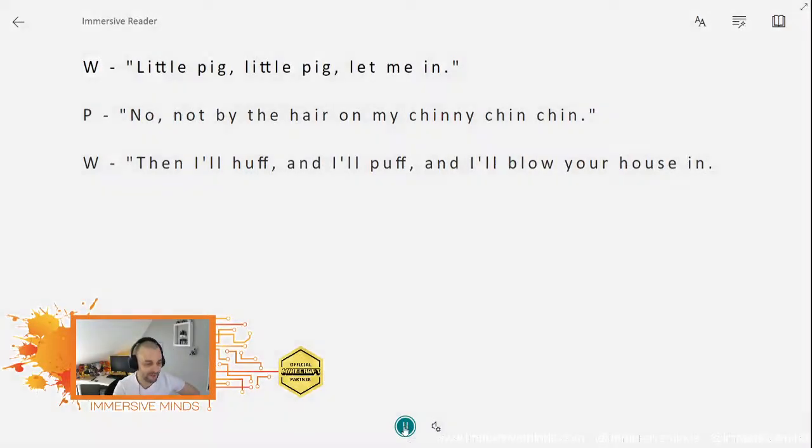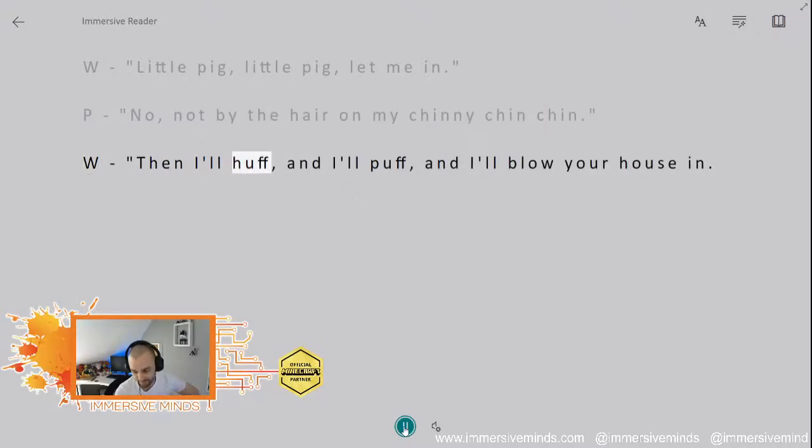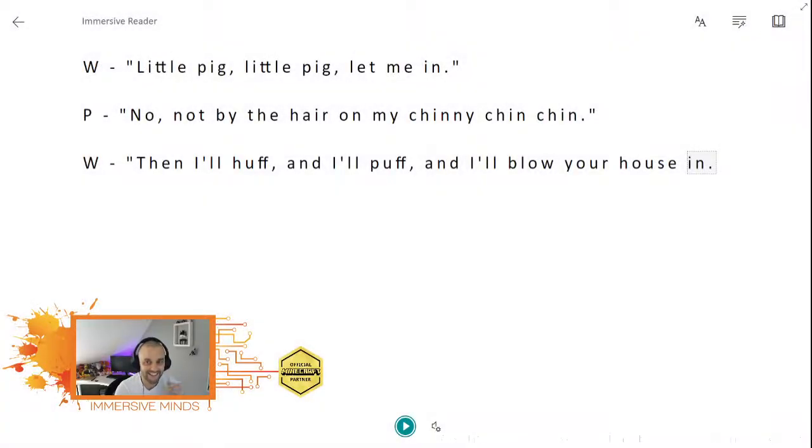I'm going to play it one more time. Little pig, let me in. No, not by the hair on my chinny chin chin. Then I'll huff, and I'll puff, and I'll blow your house in. That's fantastic. That is great.